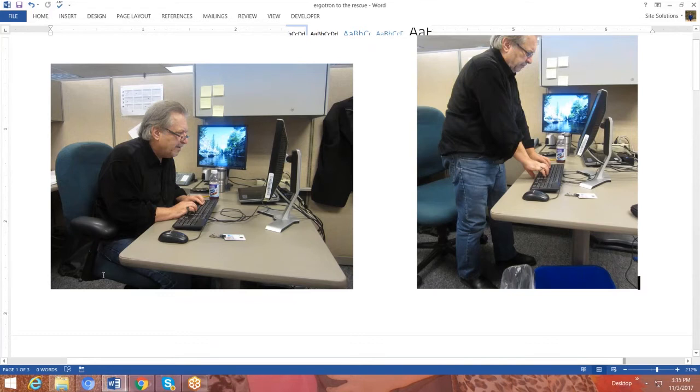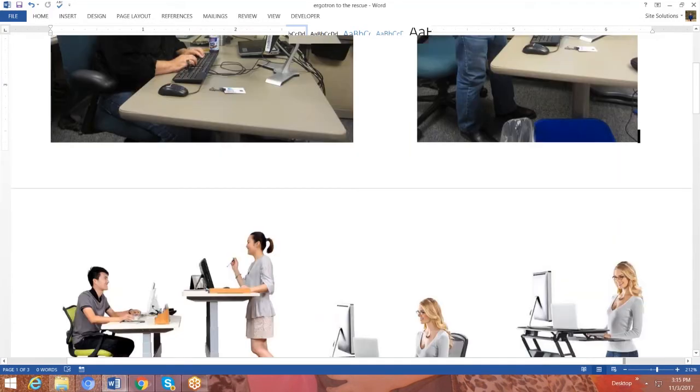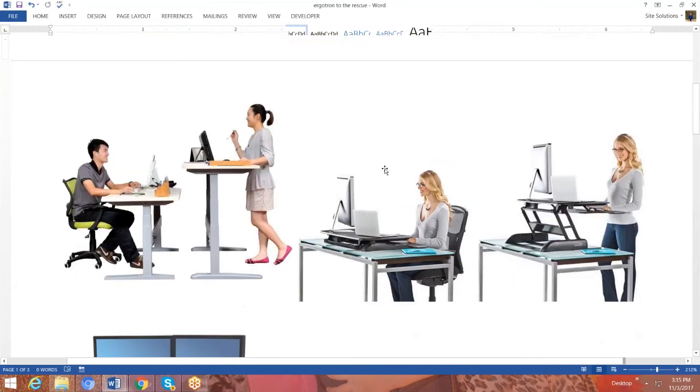The first thing we think about is getting a better chair. So when he's sitting, we want to make sure that we have a chair that supports him in a good neutral posture, and then we think about creating a standing workstation. And there's a couple different ways to do it.